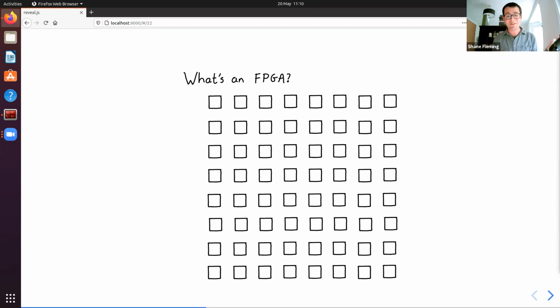So what is an FPGA? An FPGA is essentially the Lego of digital circuits. So our processors are made out of AND gates and OR gates and all sorts of digital logic. And an FPGA is essentially a 2D grid of universal logic gates. So these are gates that we can program to be any Boolean function we want for a set number of inputs.